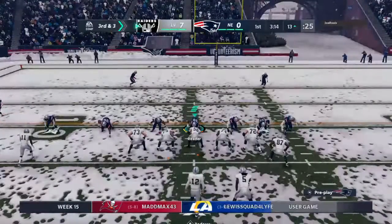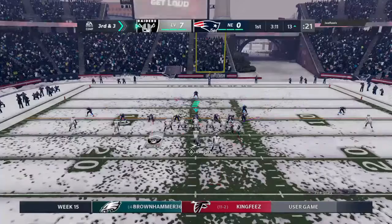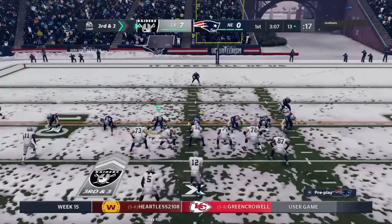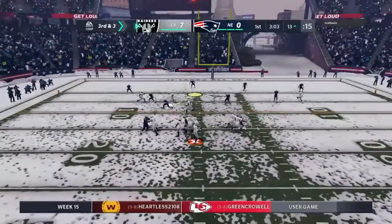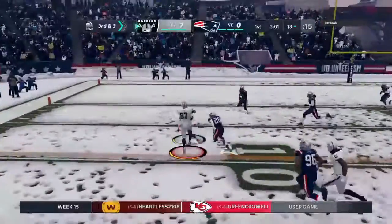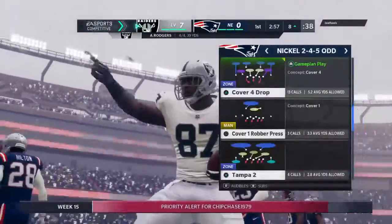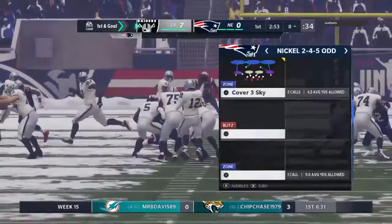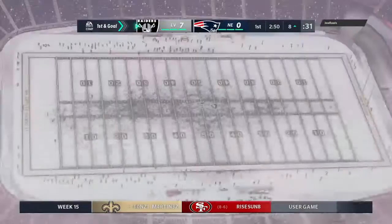A 2nd down completion got him 7. Now here's 3rd and 3. From the gun, it's Rodgers. Firing quickly here, and that's complete. And the Raiders are going to have 1st and goal as they try to finish off this drive with 6 points. Gain of 4, able to convert, and that sets up 1st and goal now.